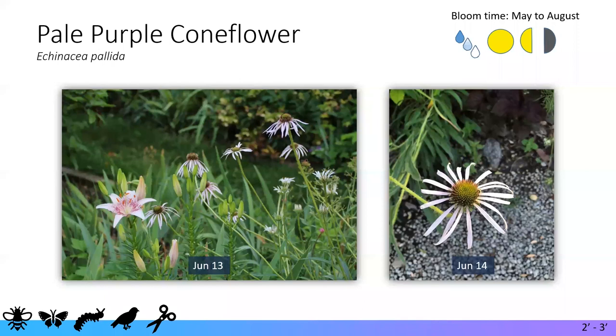These are native to prairies and open woods. This one definitely doesn't like wet feet. So you're going to want to site it with excellent drainage, but adequate moisture. It will take full sun, but is very tolerant of partial shade, particularly in the late afternoon in the hot part of the sun.